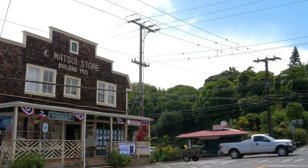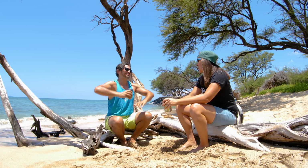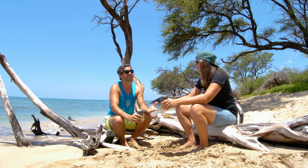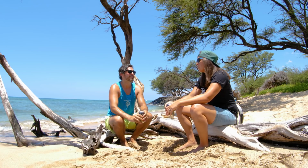I feel like if I moved here, I would just get super fat because I would eat fish and malasadas every day and drink Maui Brewing beer. How do you stay not? You gotta keep moving. Keep active. Yeah. Go surfing. Go hiking. Brewing is actually still pretty physical. Yeah, that's true. I'm still on the floor a lot.